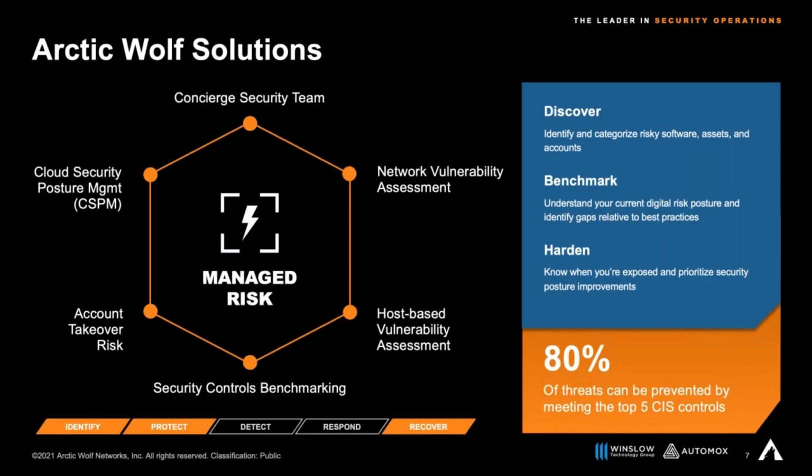So the solution itself has a couple of different pieces to it. Again, at the top here, you'll see that all of our solutions are delivered through the concierge security team. We provide network vulnerability assessments where we have a scanner that goes in the environment, scanning IP addresses and looking for vulnerabilities on those devices. We can do credentialed or uncredentialed scans. We have a universal agent across both solutions, both MDR and managed risk. For managed risk specifically, it allows us to do host-based vulnerability assessments as well, so that we can see vulnerabilities on things like servers and endpoints in more detail.